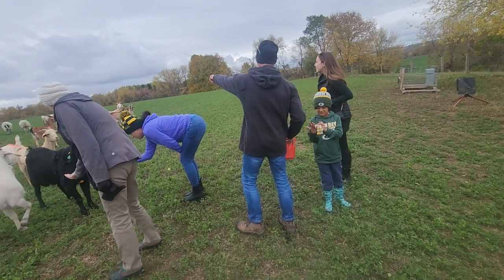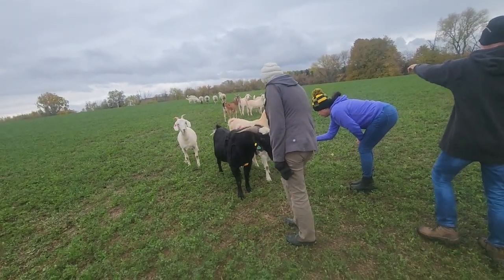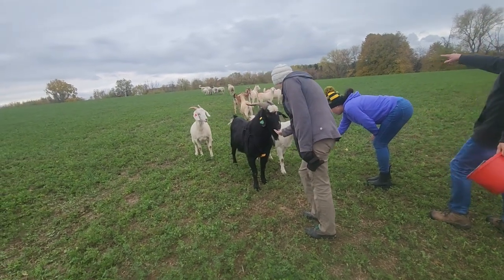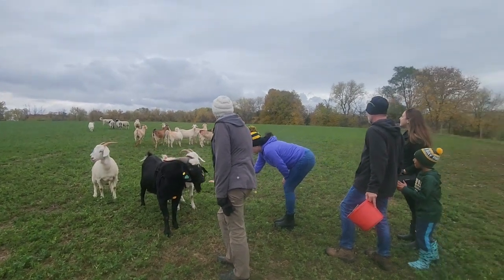So Shirley, right next to Lambert, is a Texel, and then the two sheep, the black and white, those are the heritage breed. Those are the Jacobs.